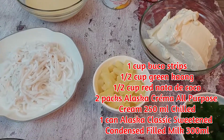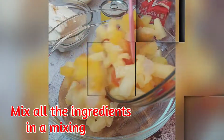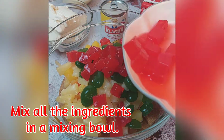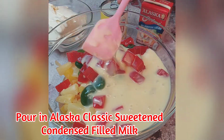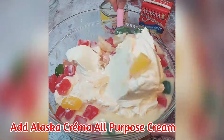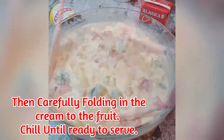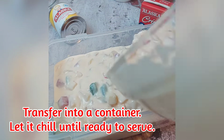Alaska Classic Sweetened Condensed Milk. Alaska products can level up this Christmas dish which has always been a star on the Christmas table. A perfect combination of the milky sweetness of Alaska Classic Sweetened Condensed Milk and yumayakap na creamy sarap of Alaska Creamy All-Purpose Cream.